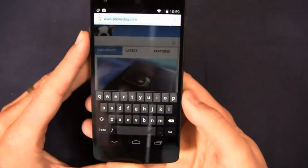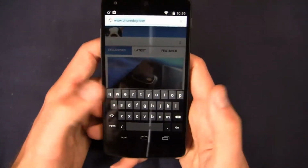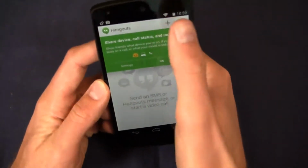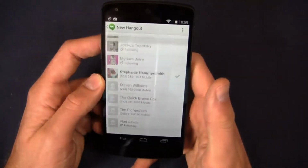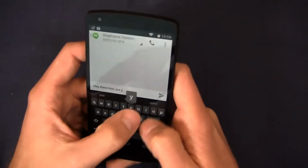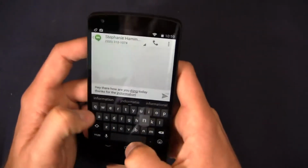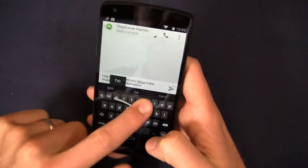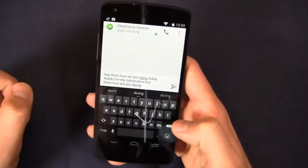And typing on the keyboard, Android 4.4 keyboard, very similar. A little bit of a different tactile feel, which obviously I can't show you on camera. We'll take a look and go into a Hangout, for example. And let's do Stephanie Hammersmith. And we'll go into SMS message and we'll say, hey there, how are you doing today? Thanks for the information. And you can see colors are a little bit different here. Gray for the autocorrect, and of course you can do the swipe-like functionality if you so desire.